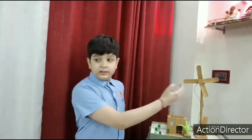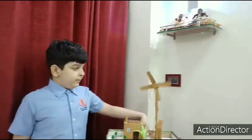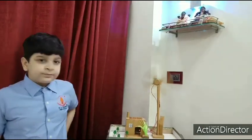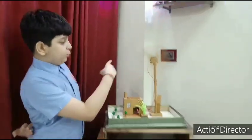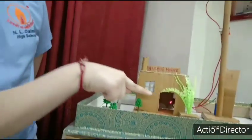Engineers call it a wind turbine. Now I'll show you how it works. And the motor beside it converts the wind energy into electricity, as you can see.